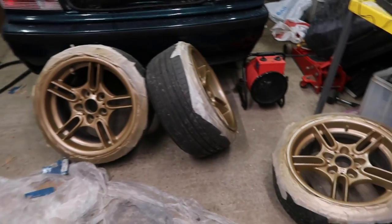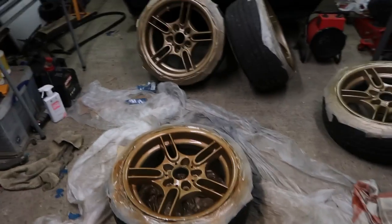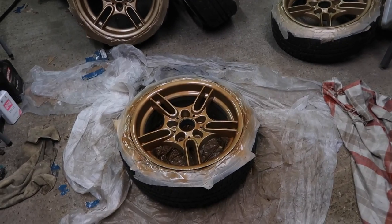Done all four wheels now, having their first coat of gold. So three of them had one type of gold and then the other one had a slightly different one, and it's super different, but that one's still wet. The others have dried. I'm gonna come back tomorrow. I need to go get more lacquer.